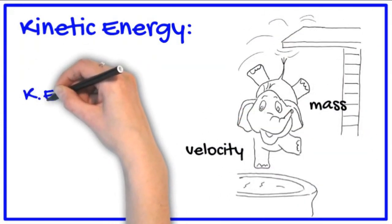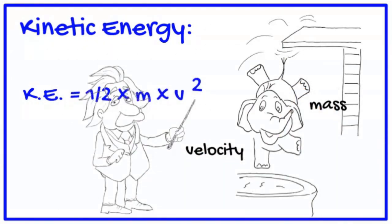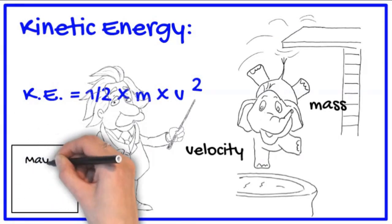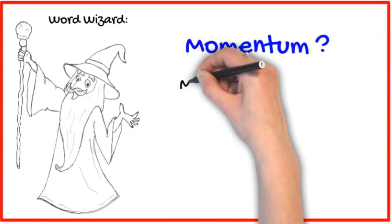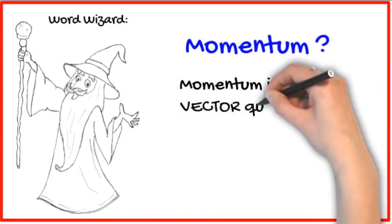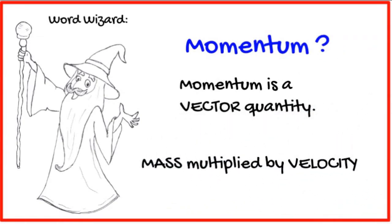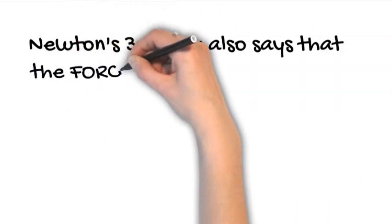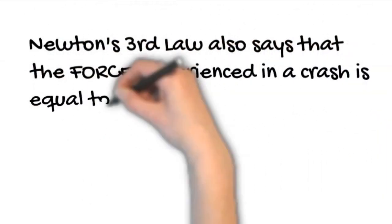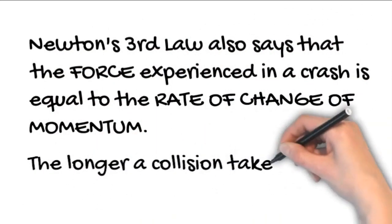From the cartoon book, kinetic energy is equal to half times mass times velocity squared. Momentum is a vector quantity. Momentum is equal to mass multiplied by the velocity. Newton's third law also says that the force experienced in a crash is equal to the rate of change of momentum. The longer a collision takes, the less the force experienced.